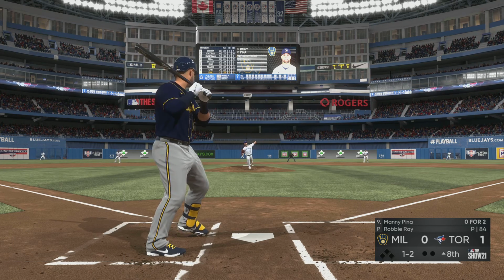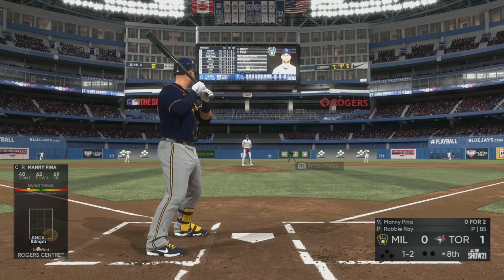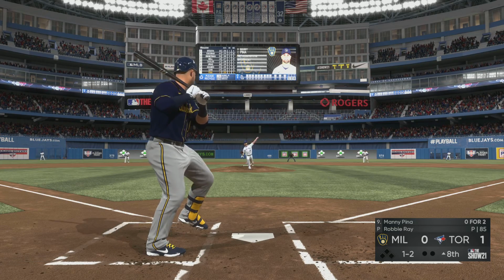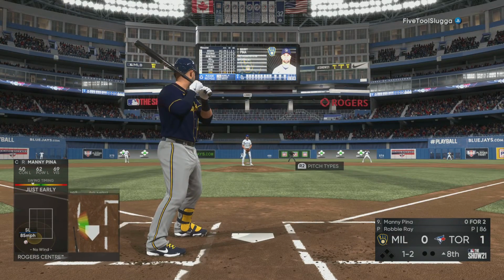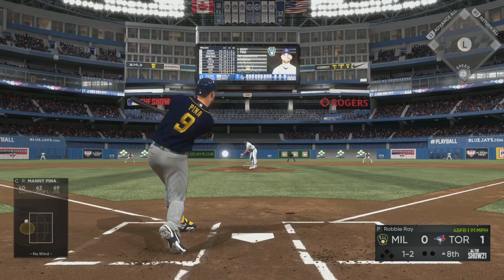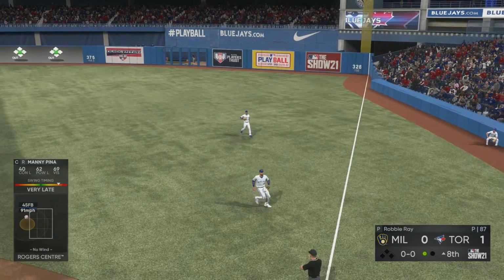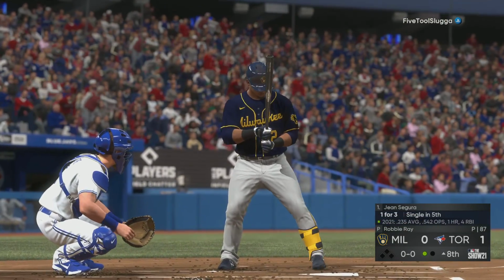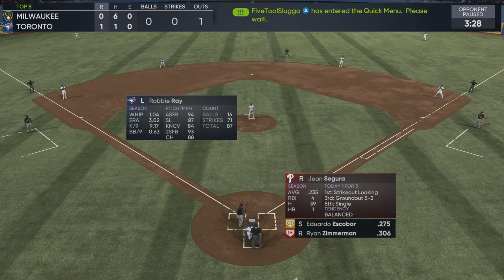Looking to punch him out again, the pitch. Hit down the third baseline, but this is a foul ball as the count holds steady at 1-2. Swinging, a blooper to the right side. Gurriel onto the grass. He gets there and makes the play for the first out. And that'll bring up Gene Segura. He's got a hit in three at-bats to this point.